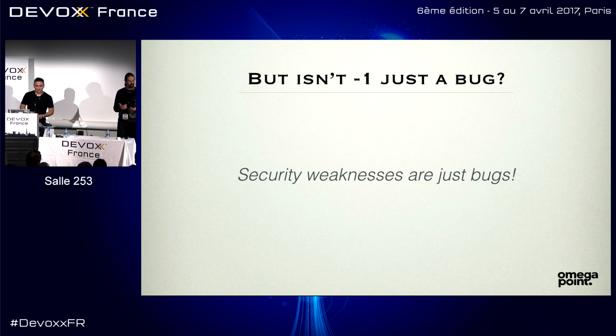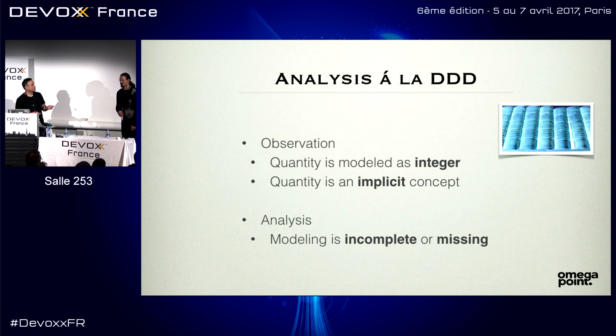You all here know a lot about software design. If you just concentrate on using some parts of that, keeping it on top of your mind, that's easy to do. You'll just spontaneously write more secure code. Okay, so that's fine. But let's analyze our -1 problem now from a DDD perspective, because we said domain-driven security is using DDD tools to get security benefits.